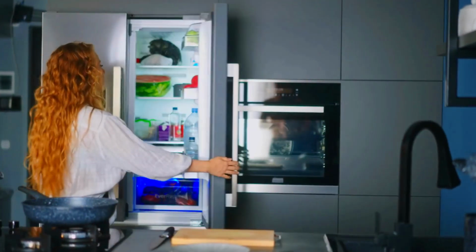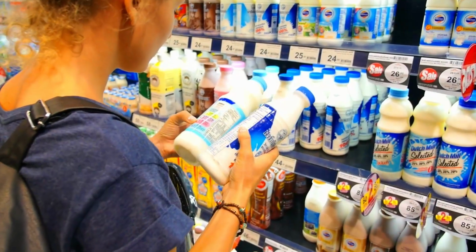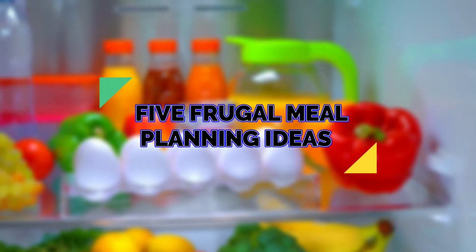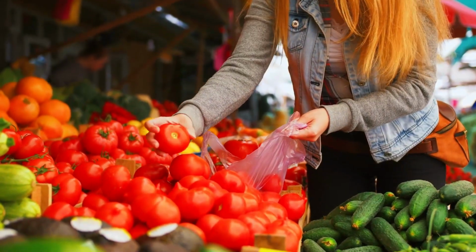Ever find yourself rummaging through your pantry, trying to figure out what to make for dinner, only to end up ordering takeout again? Or maybe you're just tired of overspending on groceries and still having nothing to show for it? Well, we've got your back. Today we are sharing 5 frugal meal planning ideas that'll help you eat well, spend less, and save some serious dough. So grab your shopping list and let's dive in.